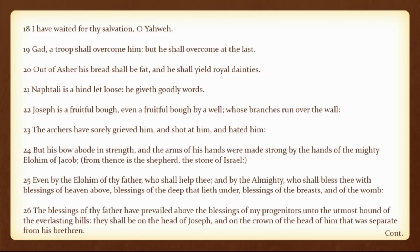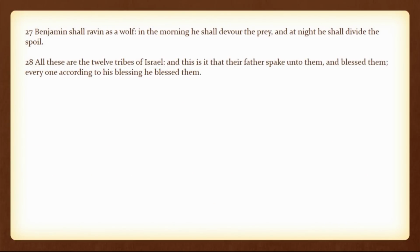The blessings of thy father have prevailed above the blessings of my progenitors. Unto the utmost bound of the everlasting hills. They shall be on the head of Joseph and on the crown of him that was separate from his brethren. Last slide. Benjamin shall be ravenous as a wolf. In the morning shall he devour the prey, and at night he shall divide the spoil.